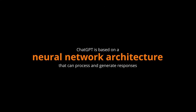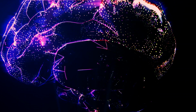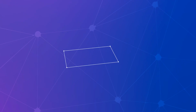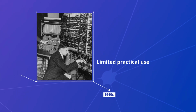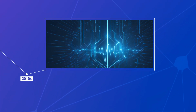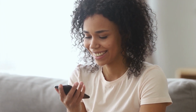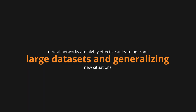ChatGPT is based on a neural network architecture that can process and generate responses for any sequence of characters that make sense. Neural networks are composed of interconnected layers of nodes called neurons that process and transmit information. Neural networks, in some form or another, have been around since the 1940s, though with limited practical use. In the 2010s, the advent of deep learning made neural networks practical and popular. Over the past decade, neural networks have become widely used in everything from self-driving cars to voice assistants. That's because neural networks are highly effective at learning from large data sets and generalizing new situations.